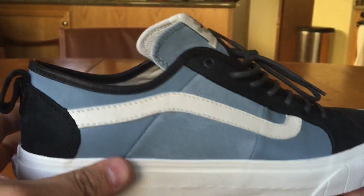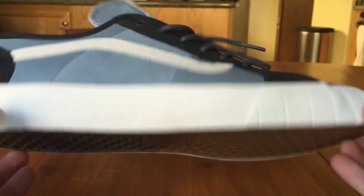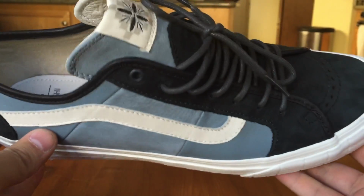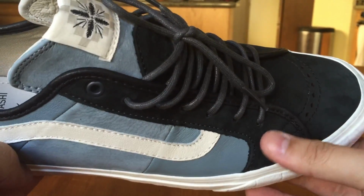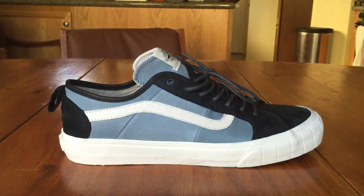Especially the materials on this shoe, the nubuck and the leather. Such a clean shoe. This is the first pair of Court Lows that I've owned, and it's just a really good looking shoe. The fit isn't exactly what I would have wanted, considering I have a wider foot, and I do feel a little bit of pressure right around the pinky area, but nevertheless, this is such a clean looking shoe. Definitely an easy choice on my top 15.